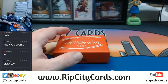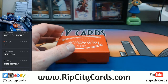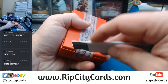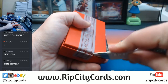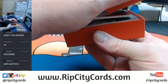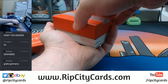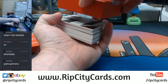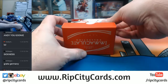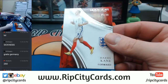All right, now we got our fat one now. We gotta beat the Maradona. I mean, I don't necessarily think just a straight fat card is gonna do it, but we gotta try. And it is a fat one. A giant one. Harry Kane, 24 out of 75. England.